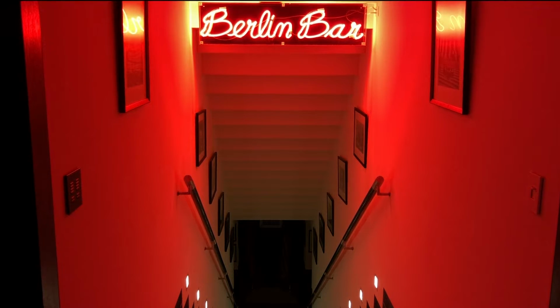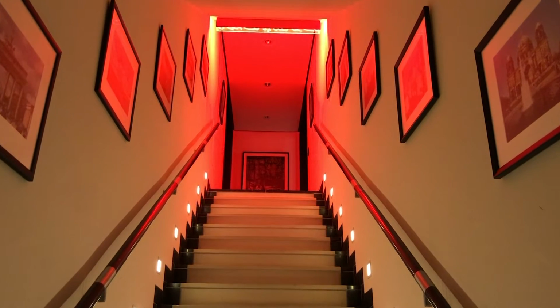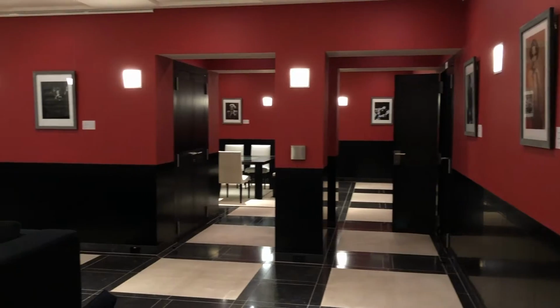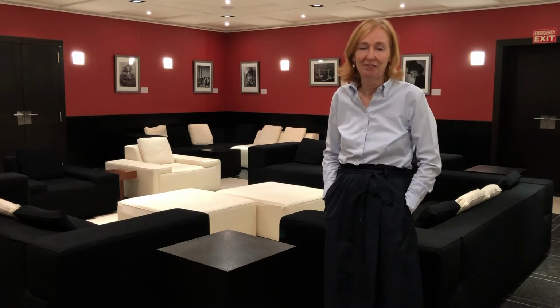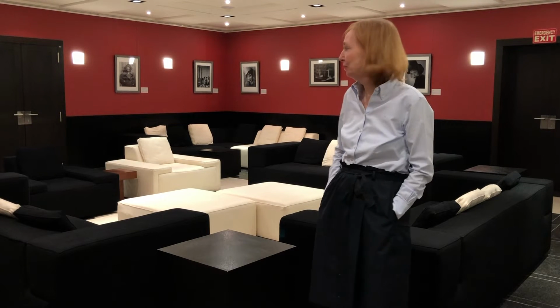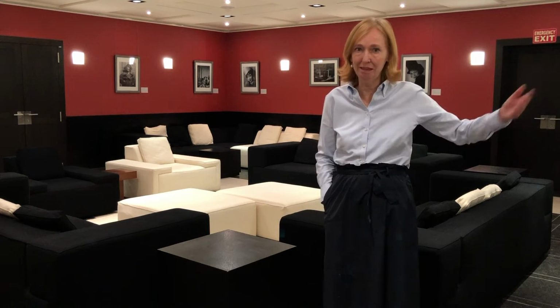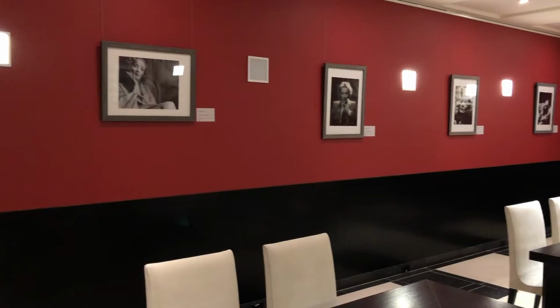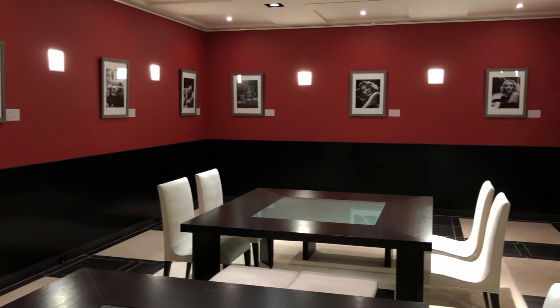So this is the staircase to the famous Berlin bar of the residence in the basement. Let's go downstairs and ask Ambassador Haber what's going on there in the Berlin bar. Ambassador Haber, what's going on down here? We organize all sorts of events here. Sometimes we have book discussions, book presentations. Sometimes we just have meetings. We've had films here. We even once had a jazz concert here. Many people like the Berlin bar, not only because of the beer that is being offered here, we have soft drinks too, but because it has such a specific Berlin atmosphere with all the pictures on the wall too.